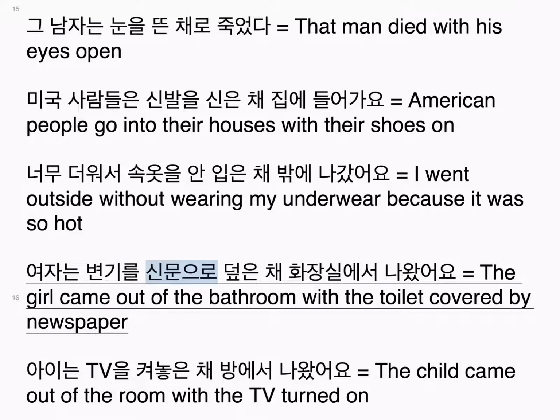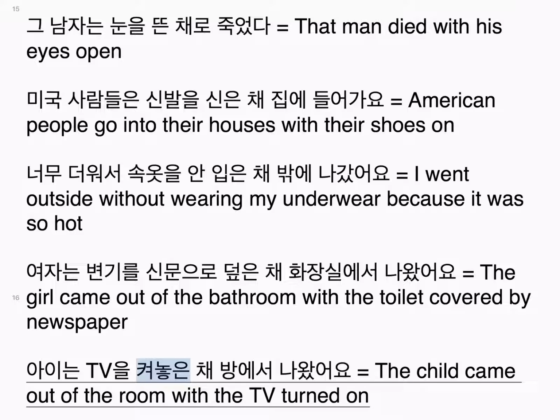여자는 변기를 신문으로 덮은 채 화장실에서 나왔어요. The girl came out of the bathroom with the toilet covered by newspaper. 아이는 TV를 켜놓은 채 방에서 나왔어요. The child came out of the room with the TV turned on.